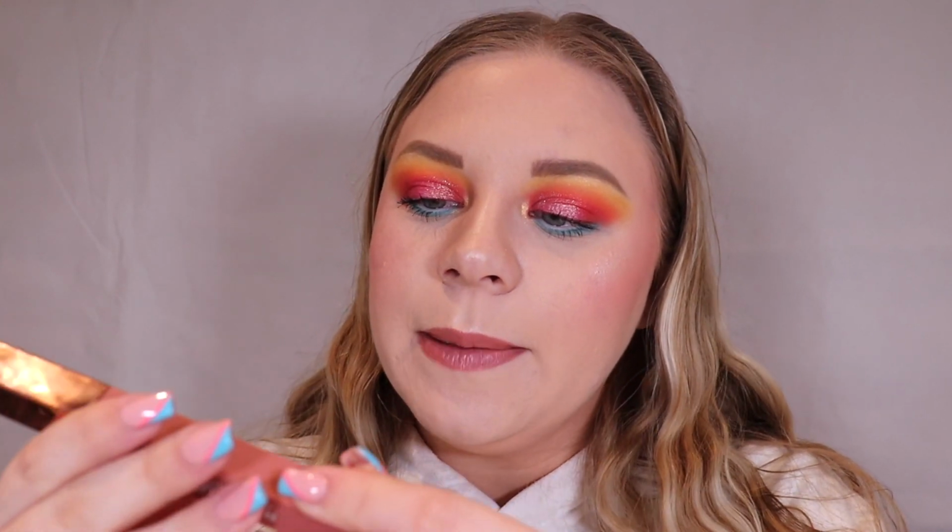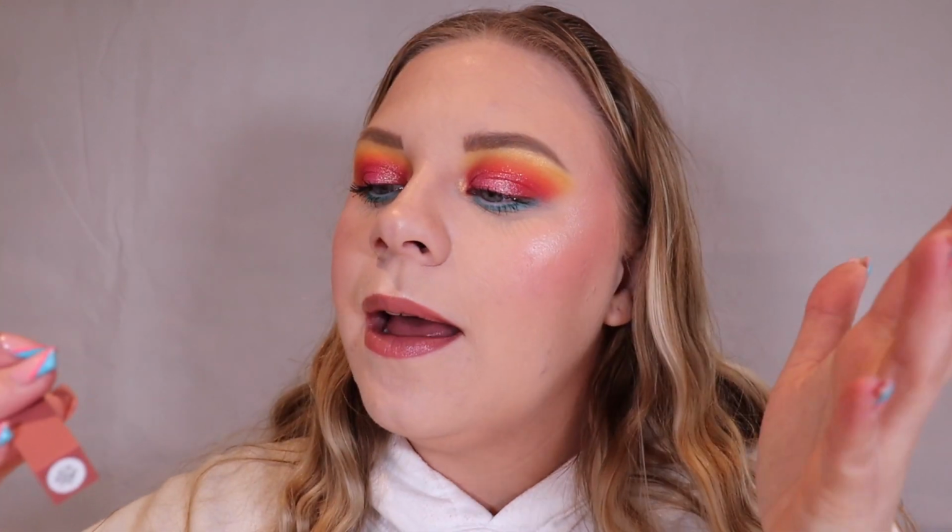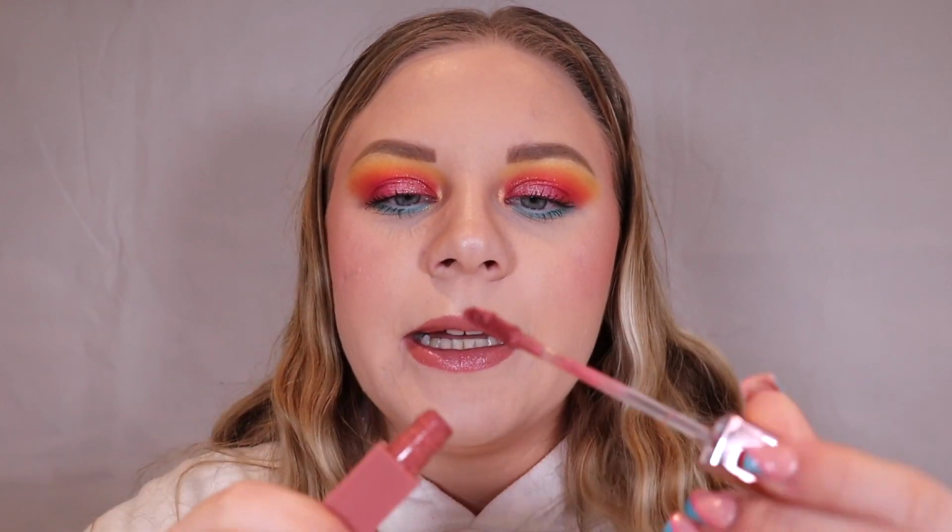The Whipped Lip Cream. This one's in the shade Frappuccino Nude, but I love the whole range of nudes. It literally goes from the super fairest nude to the super deep nude. I love them. This is probably my favourite shade that they've done, yeah, probably.